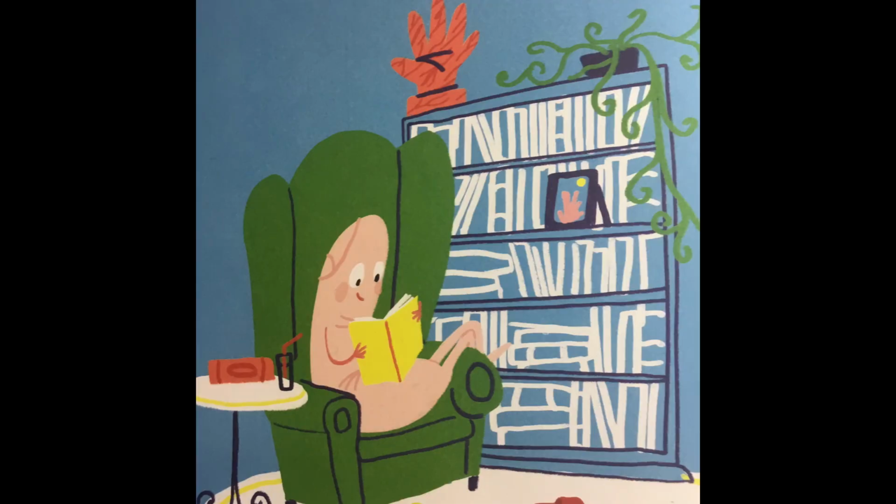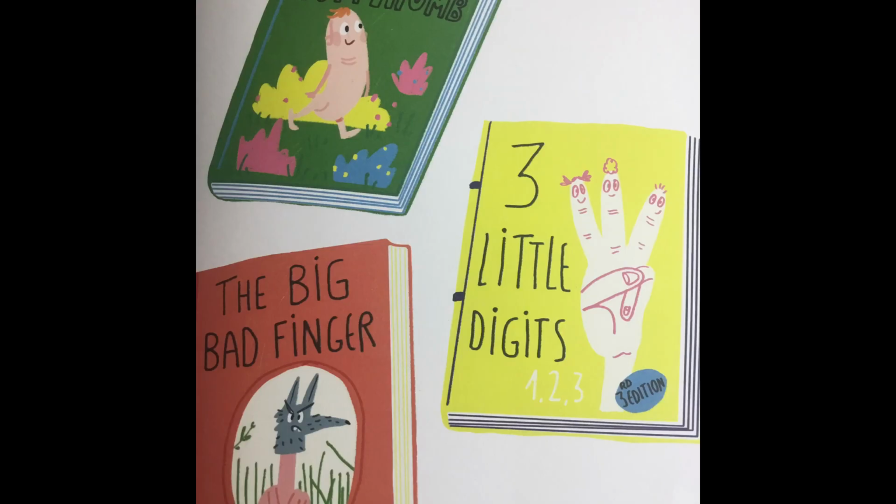After dinner, Tim liked to sit back in his chair and read one of the books from his library. Some of his favorite titles were Tom Thumb, The Big Bad Finger, and The Three Little Digits.